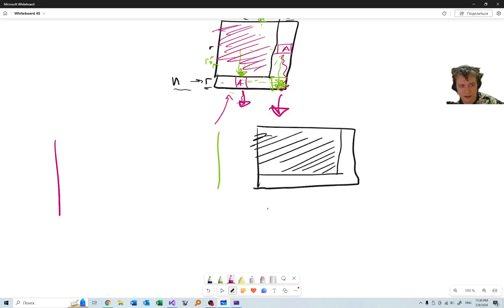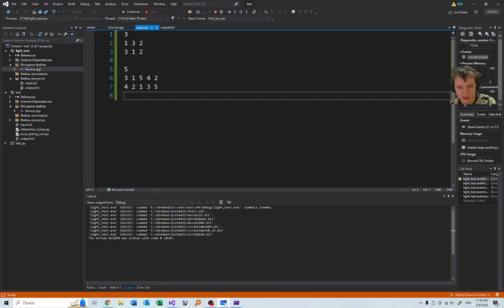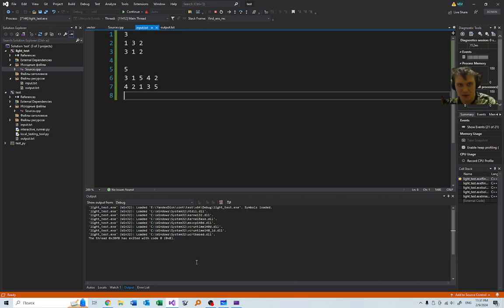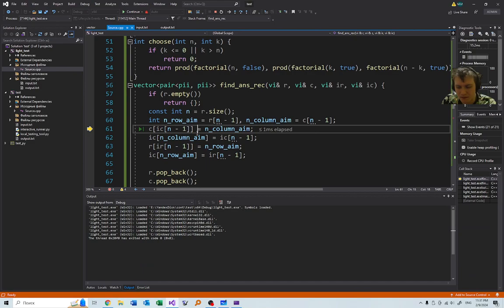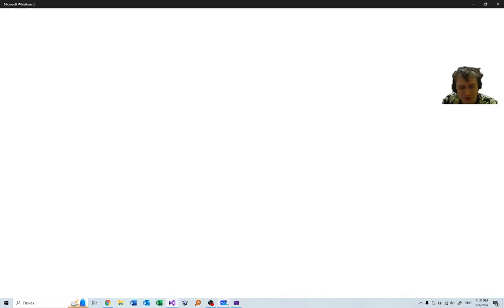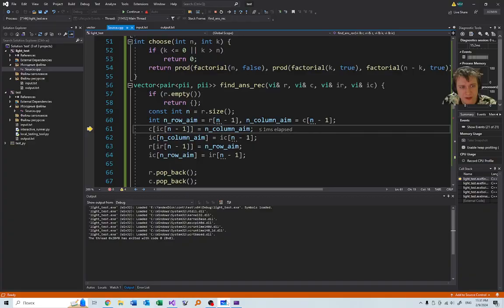Let's draw our example. So first person wants to the third row, second person wants to the first, the third one wants to the second. And here 1 to 3, 2 to 1, and 3 to 2. Okay, so n row m is 1, which is correct. N column m should be also 1.